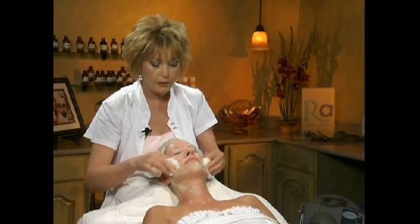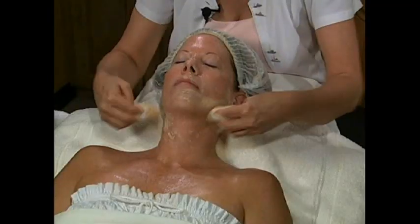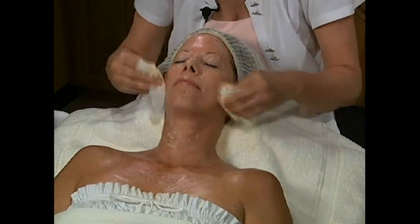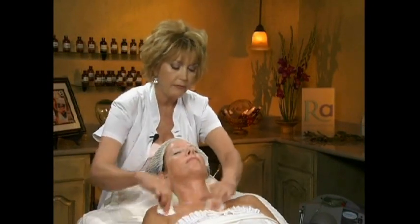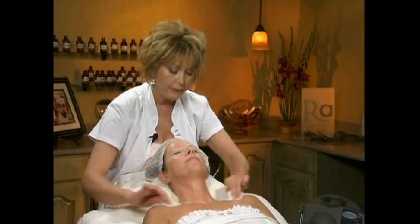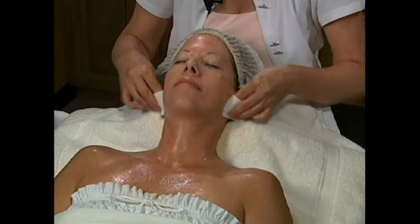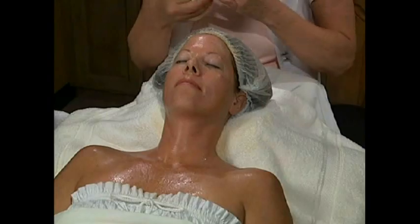She'll be getting another rinse all over with two more cooled pads, just to get a real thorough removal of everything. Notice how pretty the skin looks, the stimulation that she's continuing to receive, but yet not in a negative way. This is all very positive. This helps to increase the circulation and bring the blood up to the surface so that more oxygen is put into the skin tissue, more of the natural nutrients from the blood.